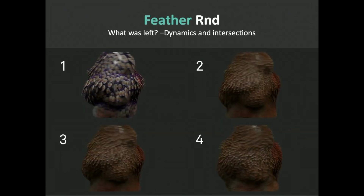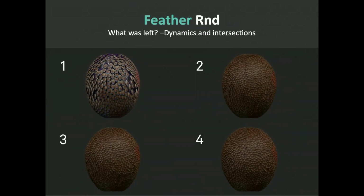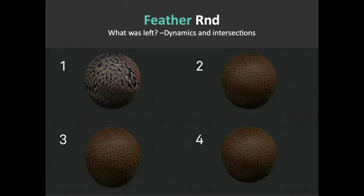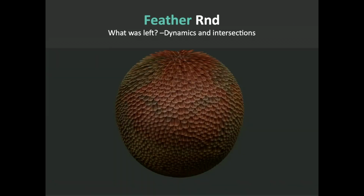So I felt we needed to come up with something that was going to give us a reliable non-intersection solution. I thought this is probably going to be pretty good for mid shots. Wide shots obviously probably didn't even need to simulate, so good for mids. But with these super close-ups where the chicken's turning its head or doing the more extreme movements, I felt like we still needed a solution for that. So what we came up with was treating each feather as a wire mesh. Going back to the polyplanes, we build a simple polyplane and then turn that into wire and then simulate that. And that seemed to work pretty well, to be honest.